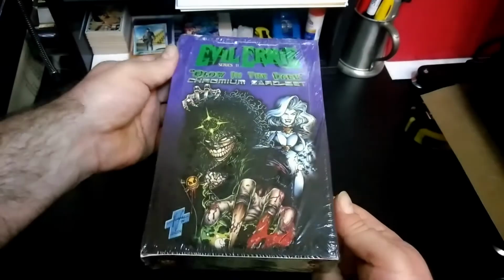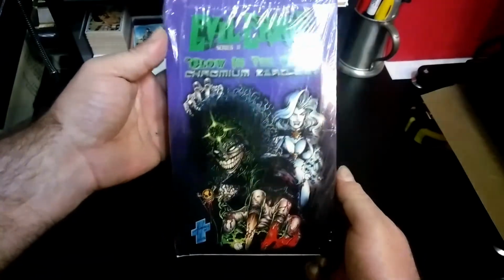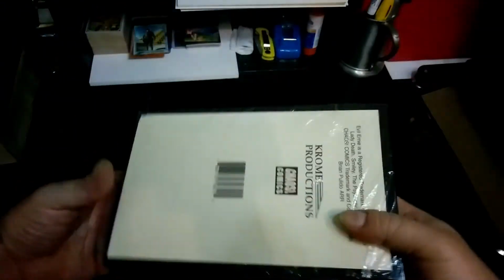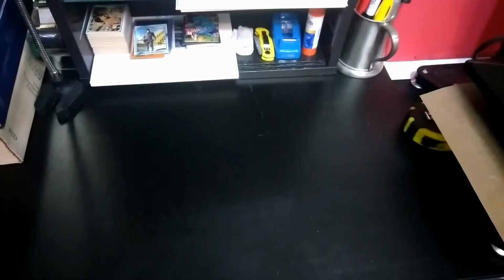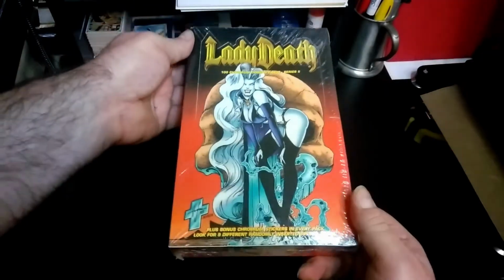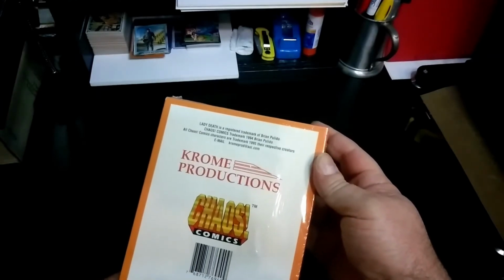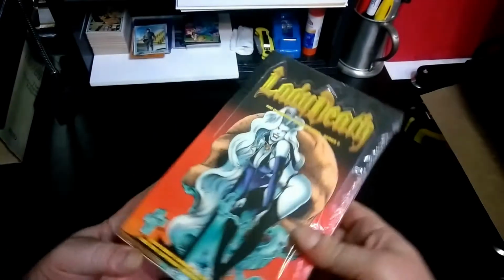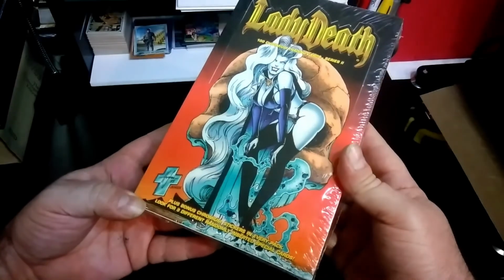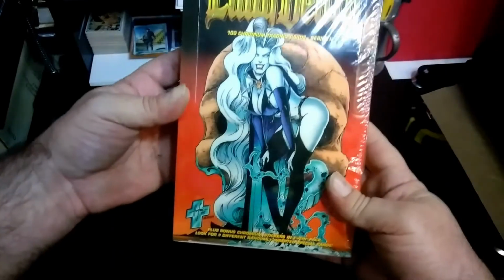There's very few sets of cards that I still have from whenever I originally purchased the box. A lot of them had gotten messed up. Some of them had gotten sold. A few of them got stolen. Lady Death Series 2 Chromium. These are the ones with the stickers in it, I believe. Yeah, Chromium stickers in every pack. 9 different randomly inserted special cards.